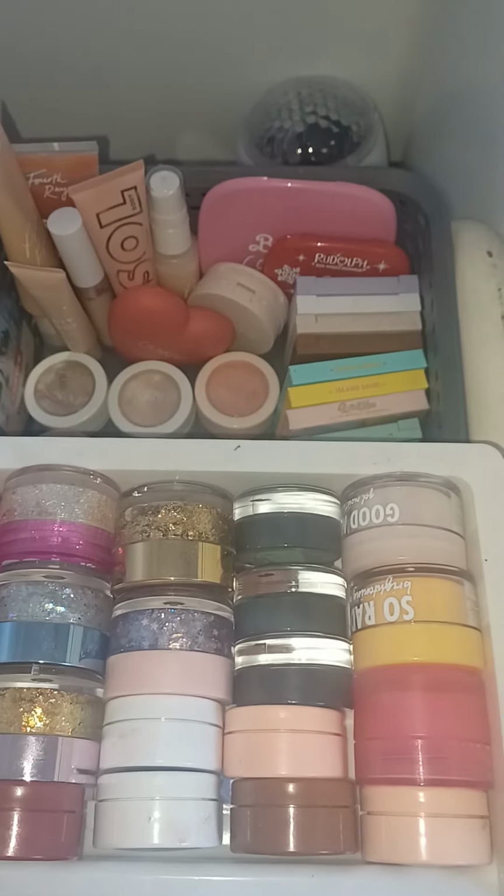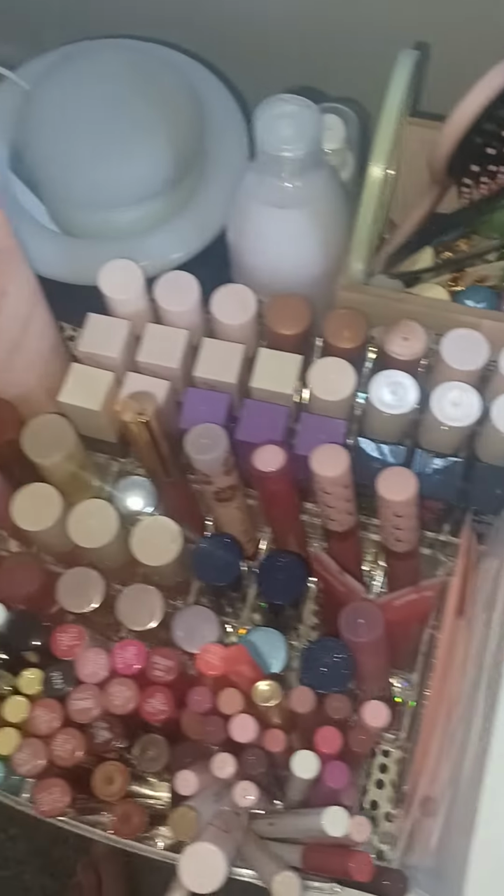So I will be doing a video on my ColourPop collection and all my palettes. I just wanted to show an update of my makeup collection.